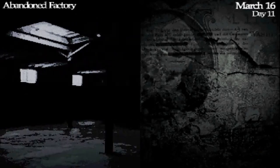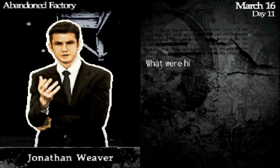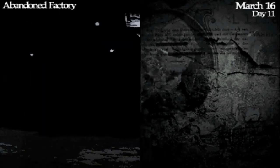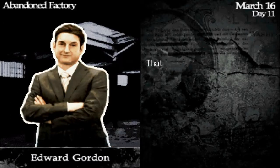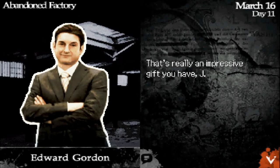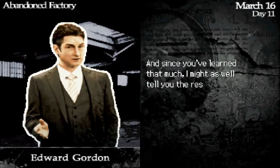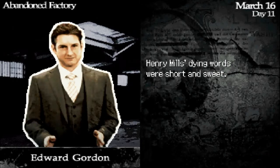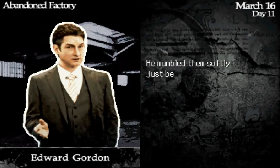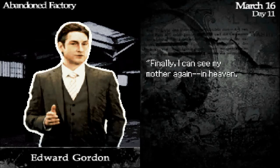I see. Henry said something to you before he died. What was it? What was his dying words to you? Amazing. You saw a lot in your vision, didn't you? That's really an impressive gift you have, Jay. And since you've learned that much, I might as well tell you the rest. Henry Mills' dying words were short and sweet. He mumbled them softly just before he expired. Finally, I can see my mother again in heaven.